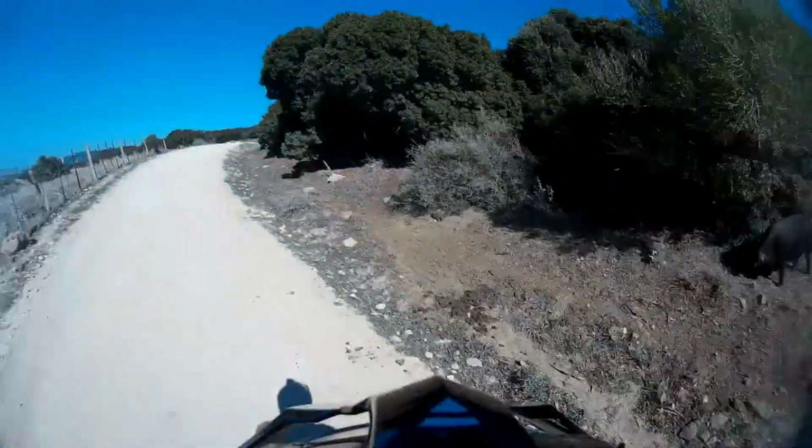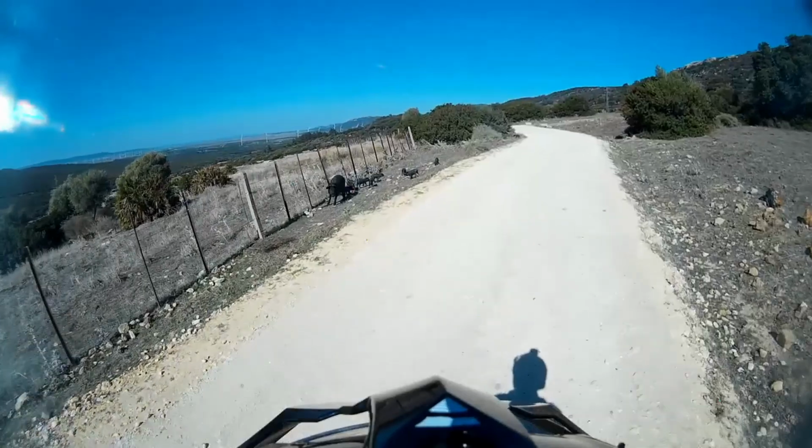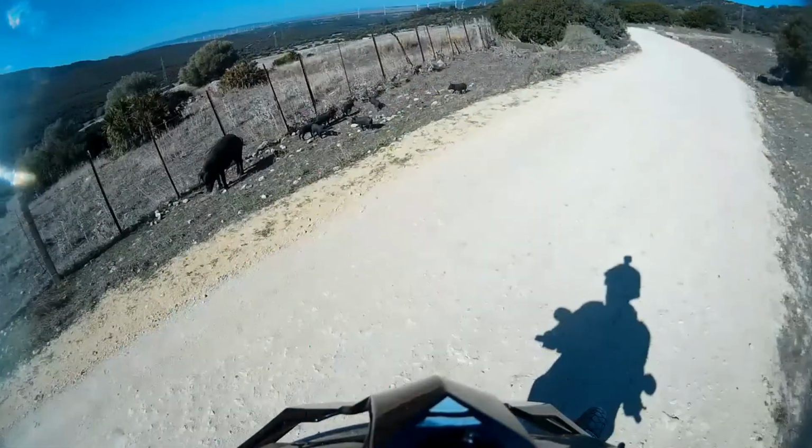Christ, a giant boar, I hope it's not too wild. I wouldn't want to get on the wrong side of him. His babies, I presume.